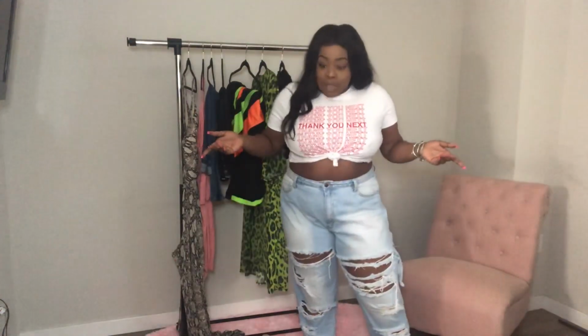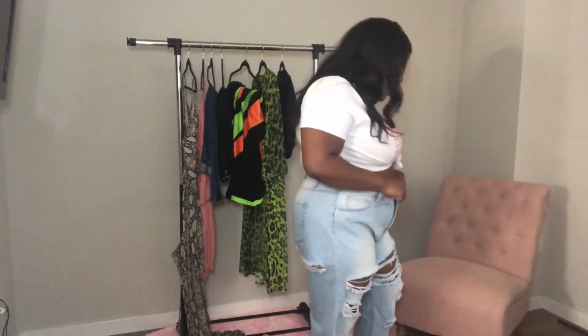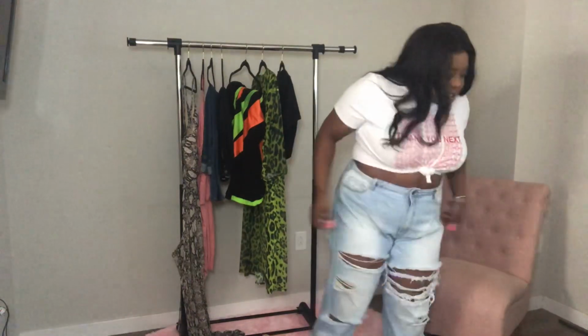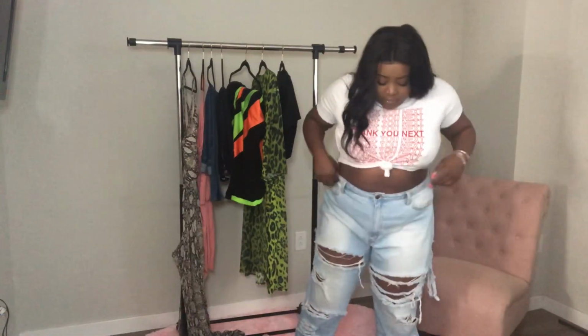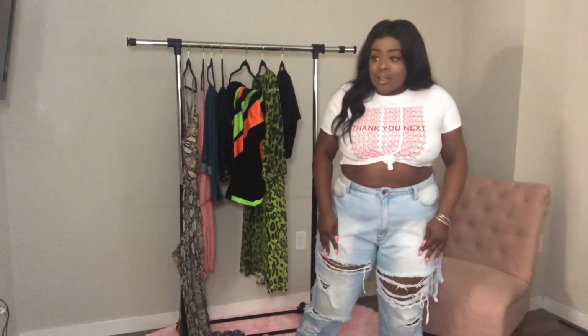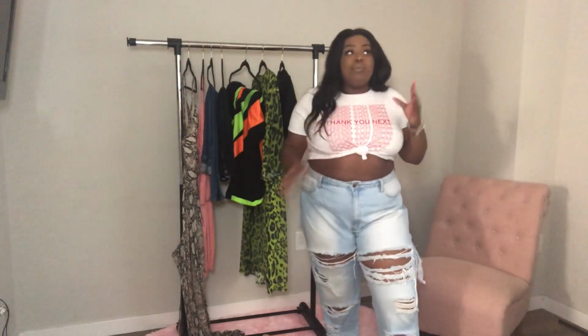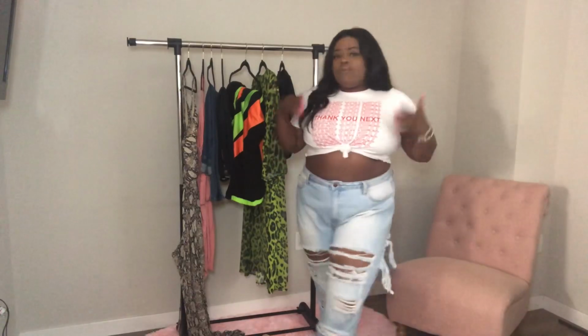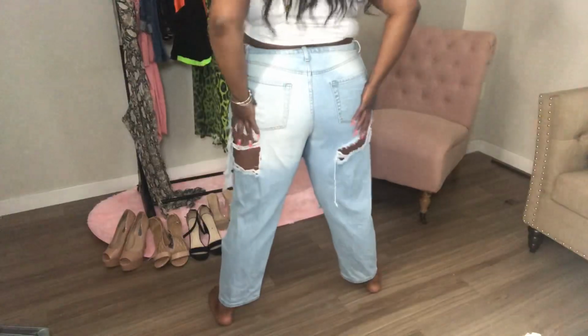These are 2X as well. They're pretty big and baggy. I probably could have went down a size in these, honestly, just so they could be more tight fitted like they are on the model. You could rock this top and these jeans together. I think boyfriend jeans look really cute with any type of crop top or any type of fitted lingerie type number. The jeans come down all the way to the ankle and the slits go all the way down. Even in the back, you have some right underneath the butt.